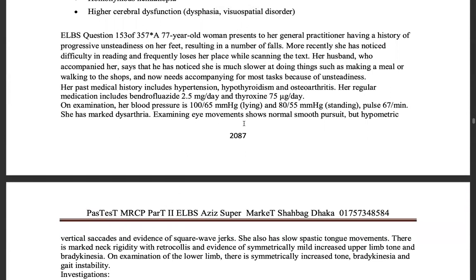A 77-year-old woman presented to her general practitioner with a history of progressive unsteadiness on her feet, resulting in a number of falls. Most recently, she has noticed difficulty reading and frequently loses her place while scanning the text. Her husband, who accompanies her, says she is slow at doing things such as making a meal, and walking to the shops now needs accompanying for most tasks because of unsteadiness.